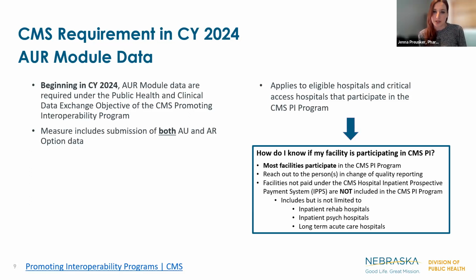There are 3 types of facilities listed here: inpatient rehab hospitals, inpatient psych hospitals, and long-term care acute hospitals that are not included in the promoting interoperability program. And so for the CMS requirement, these 3 types of hospitals are not included in the requirement. However, those 3 types of hospitals are still eligible to upload data into NHSN for AUR. And so where their reimbursement isn't tied to it, they still are able to participate in NHSN.